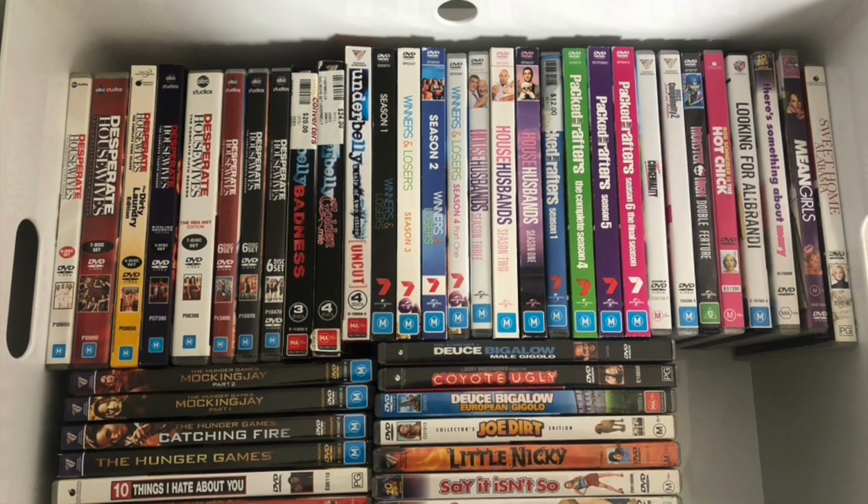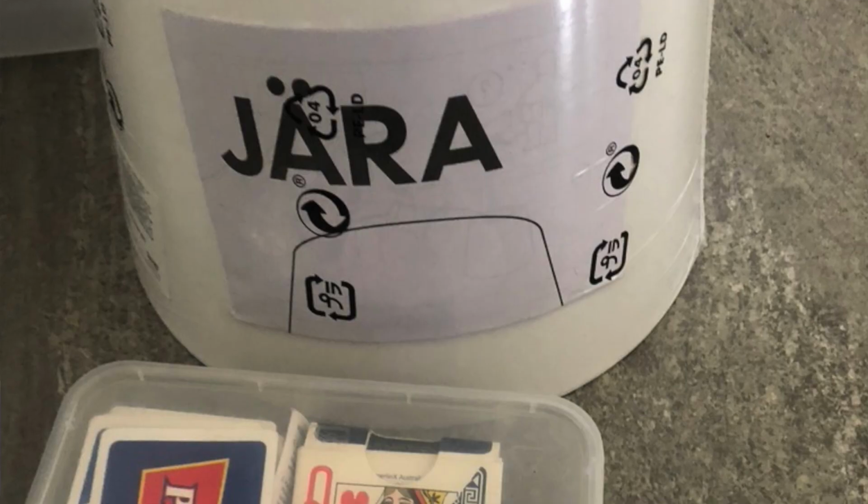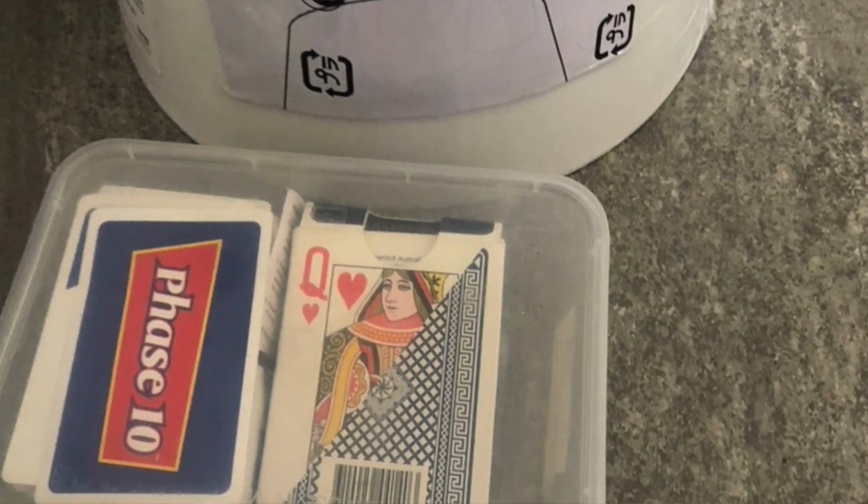The second easy way to declutter is to give things away. At the moment we are actually in isolation and all the op shop bins are being taken away, so donating things is really hard. So what I have been doing is making piles. I have a pile of donation, another pile that is rubbish, and another pile that I'll give away to friends.